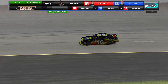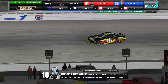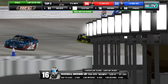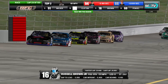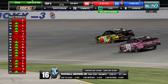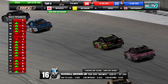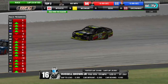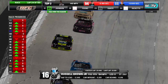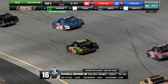Russell Brown in the 16 machine, currently in 11th place. Started 21st, so he's made some great moves through the field. Speaking of some moves through the field, the 88 has gained 8 spots so far tonight. The 15 has gained 12. And the 24, Sean Cool, with the extensive damage he got, has lost 14 spots. So you see the drivers moving around here, some going up, some going down.